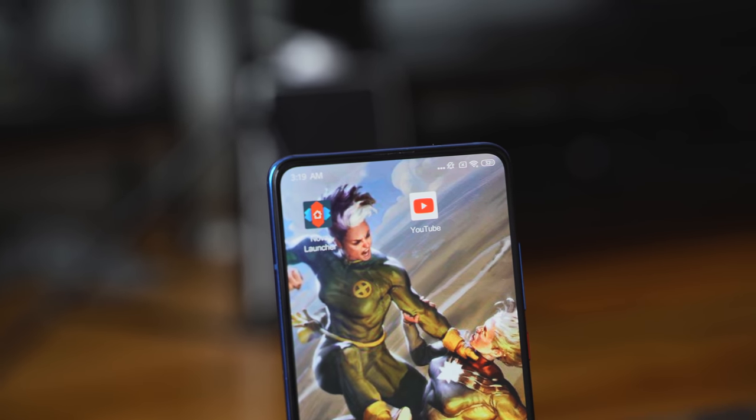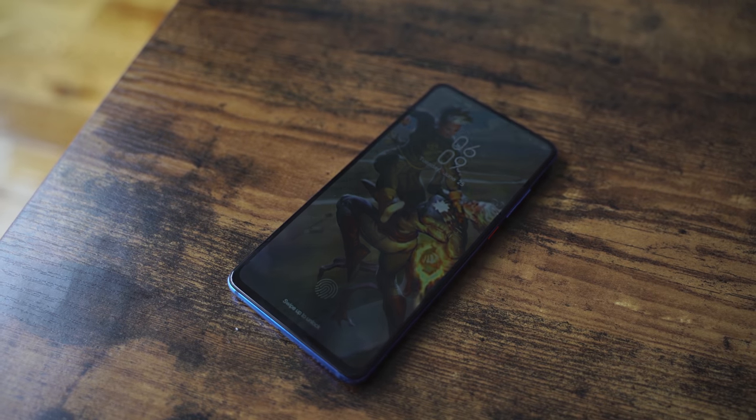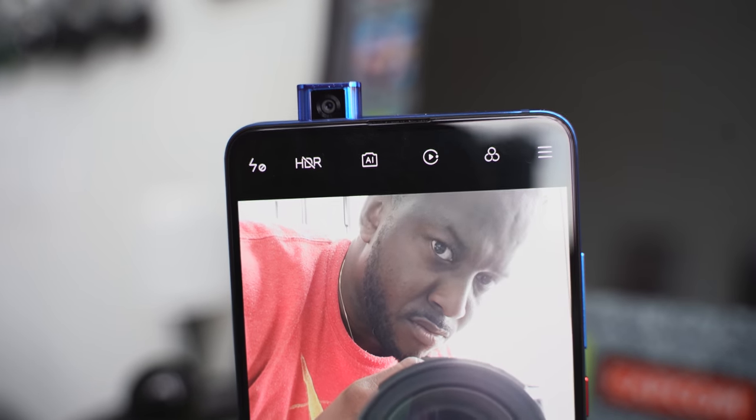You're getting a device that has a lovely 6.39-inch display. It is a resolution 1080p by 2340. It's got no punch holes, none of that, no notches. It looks really, really good. I'm like, man, these guys went all out with this. And to top it off, you've got a pop-up camera. Yes, the camera pops up.